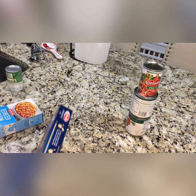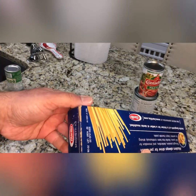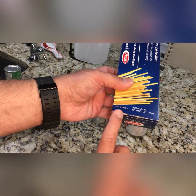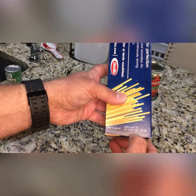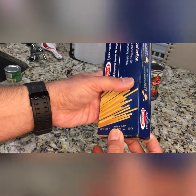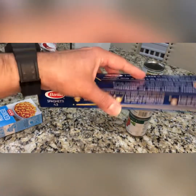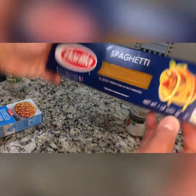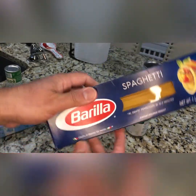Now, for the pasta, I love Barilla pasta. There are a few brands I like. This is kind of the more generic, like spaghetti night pasta. I'm going to look for little damage. This is still sealed. Make sure the date is good. This is good till next year, so I've got months on this one. Also, if you shake it face down, you can look and see if you see any evidence of bugs or anything in there.